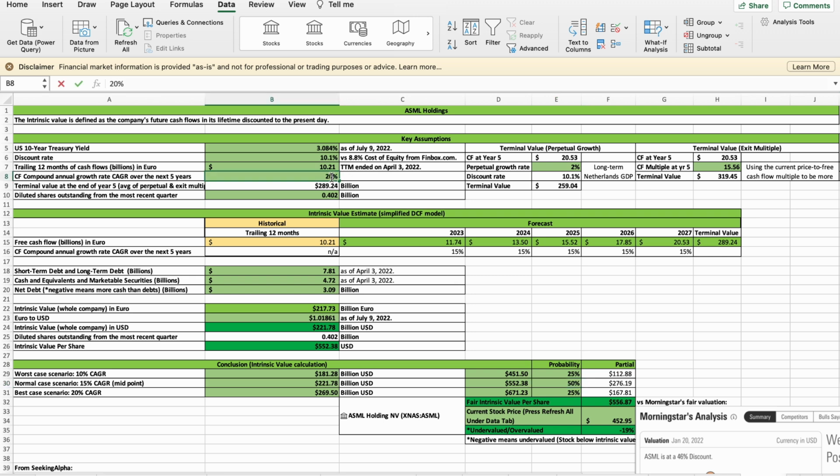Under the best case scenario, we're using a compound annual growth rate, CAGR, of 20% over the next 5 years. If we forecast ASML's free cash flow for the next 5 years and discount the free cash flow to the present day, ASML's intrinsic value should be around 270 billion for the entire company, or $671 per share. I'm giving this scenario a 25% probability here.